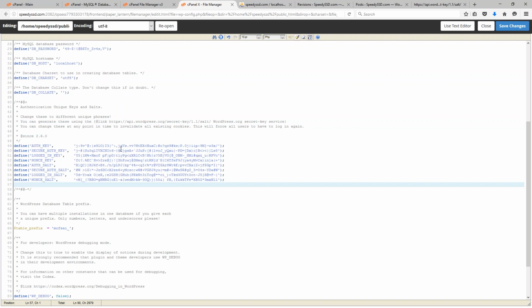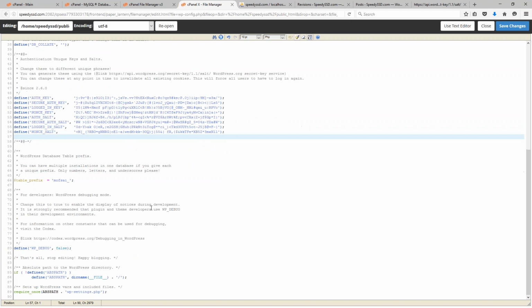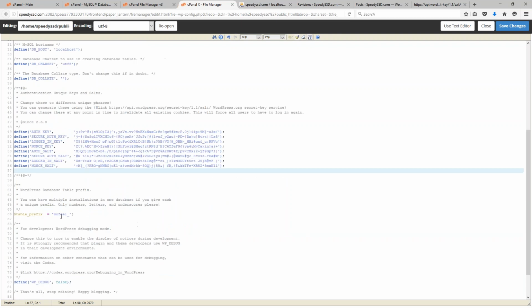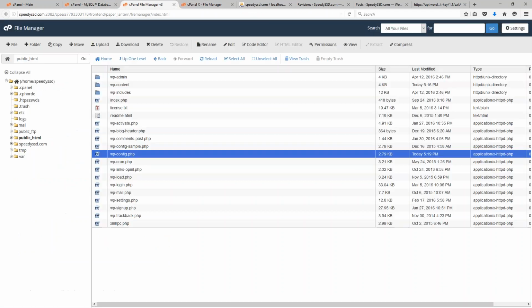With all of this done, our database name, our user, our password, our salts, and the prefix taken care of, we can now save the changes. Once this has been saved and all of your software and your uploads folder has been restored, your site should be live again and functioning correctly.